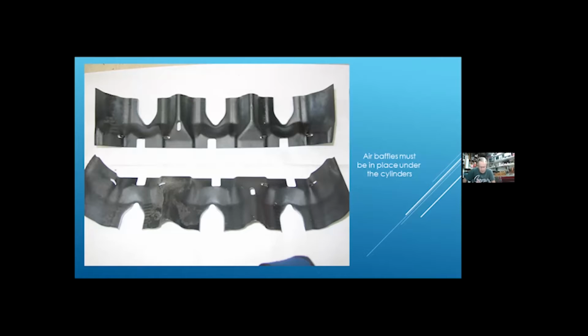If you look at how the cylinders are designed, there are more fins at the top and fewer at the bottom. They're kind of tapered because of the heating. They're trying to cool it evenly, and the baffles or the deflectors in there try to keep more of the air going over the aluminum cooling fins.